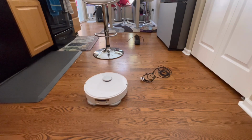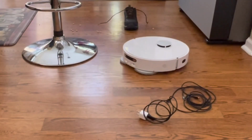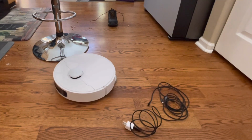Alright, all you pet owners, you might want this robot vacuum because there's an option in the app where you can actively avoid poo. So if you go out and your little pooch leaves a nice surprise, well, hopefully this robot vacuum will actively avoid it. Now, it's not perfect.